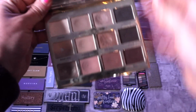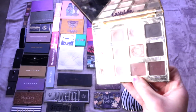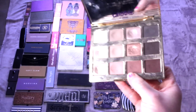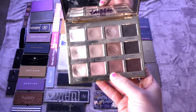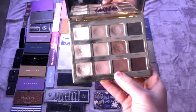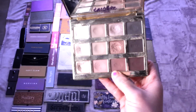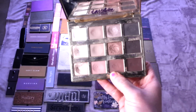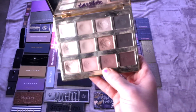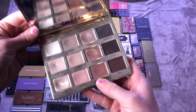And then my OG palette in my collection, my Tartelette in Bloom. This has gotten so much love from me. This is such a good palette. I'm considering possibly just buying another one of these because I feel like this one's starting to get old and it's just not performing as well as it used to. However, I've already panned 2 shades in this, and as you can tell, I have significant dips in so many shades in this. I love this palette. I don't think you can go wrong with this palette if you love neutral looks. I just can't recommend this palette enough. I really truly do love and adore this palette.